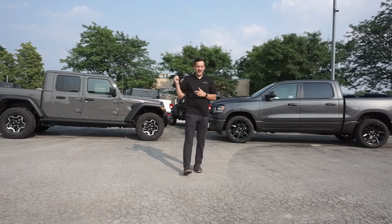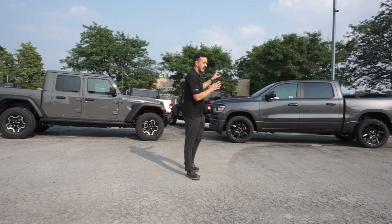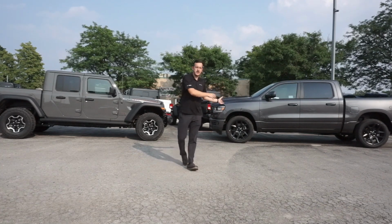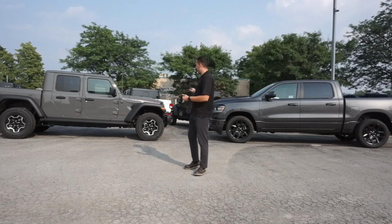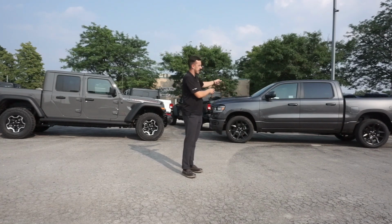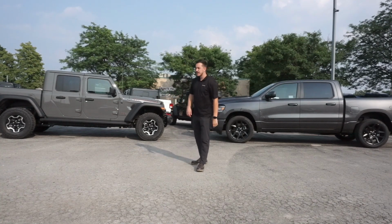If you aren't familiar with the Gladiator, we're going to show you a little bit more in-depth into it, and obviously you're aware of the Ram and the reputation it has. It's been the best-selling truck for quite some time now, and probably the most popular pickup right now on the market is this Ram GT, and we're going to get into that in just a second.